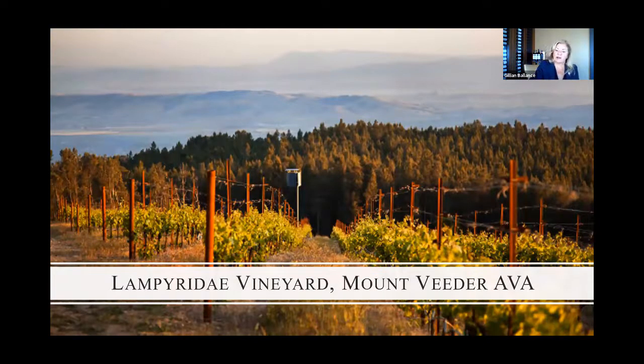And this is another component over on Mount Veeder. So switching over to the western side to Lampyridae, which is also pretty high in elevation and mostly volcanic soil as well. Very, very steep terrain, lots of direct sunlight. So contrary to, we always say we harvest mountain vineyards later than anything else, this actually ripens pretty early because of that different sun exposure. So kind of a unique proposition, and I think really a nice component to the aromatics of the wine.